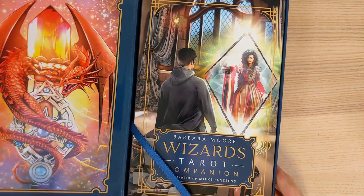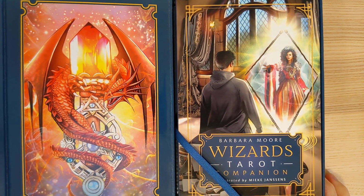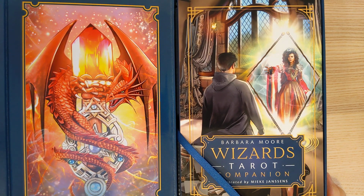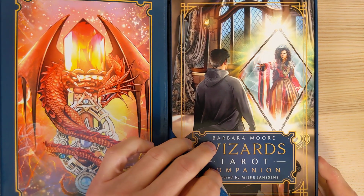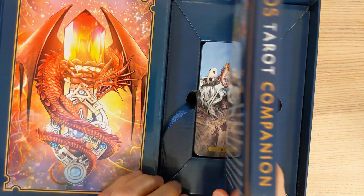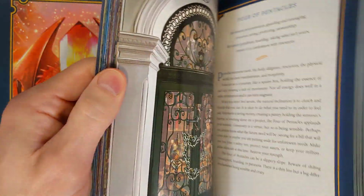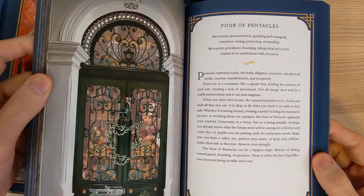Look at that. Nice magnetic. Wow. Look at the presentation. The presentation is top notch here. Absolutely top notch. Graphics look great too. The book is very beefsteak thick, and the book is full color as well. Look at this.